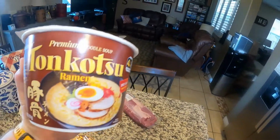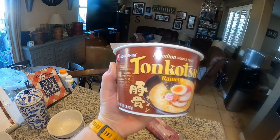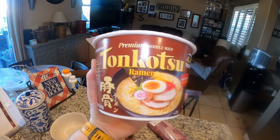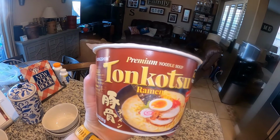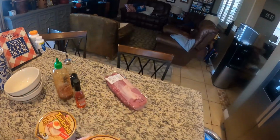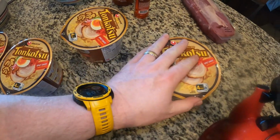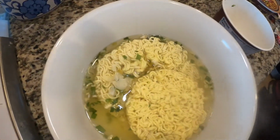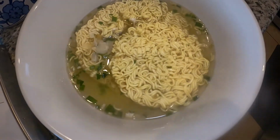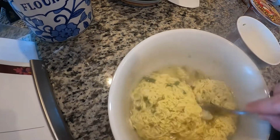There's different versions. You can just buy noodles in a pillow pack with seasoning. These are some of the better ones. Just follow the instructions on the actual package and make this exactly the way it says. So go ahead and just pinch that down and let it sit for a few minutes. This has been sitting for a few minutes, so I've gone ahead and put them into a larger bowl so I can assemble my ramen.